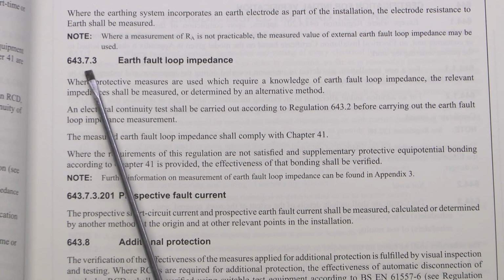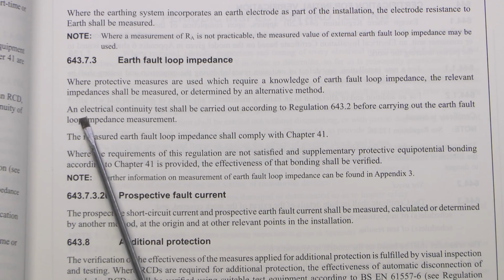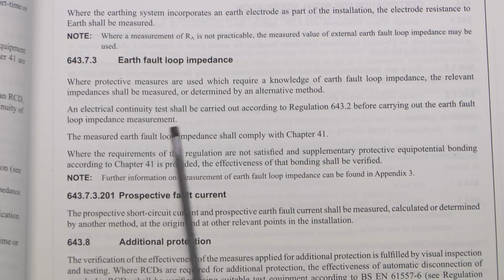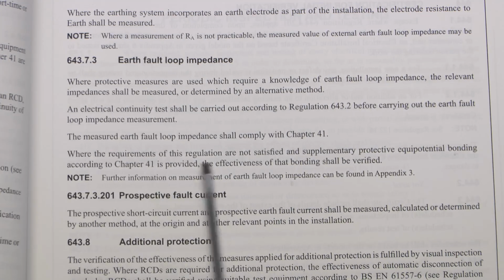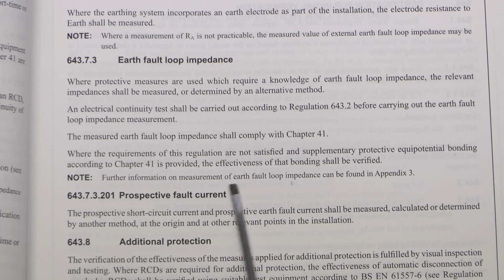So now I've got 643.7.3, earth fault loop impedance, and this again refers to testing and initial verification. This part here and here are new, so now I've got an electrical continuity test to be carried out according to regulation 643.2 before carrying out the earth fault loop impedance measurement. The measured earth fault loop impedance shall comply with Chapter 41, and where the requirements of this regulation are not satisfied and supplementary protective equipotential bonding according to Chapter 41 is provided, the effectiveness of that bonding shall be verified. So those 3 items are new or have been added in there. Now we've also got this note regarding further information on measurement of this can be found in Appendix 3, and that also is a new part which we'll look at at a later time.